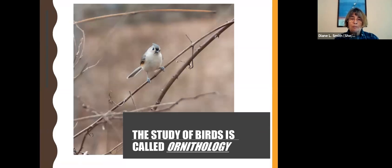Talking about birds, the study of birds is called ornithology, like reptiles and amphibians were herpetology. Studying birds is called ornithology, and a great resource for any of you that are interested in learning more about ornithology is the Cornell Lab of Ornithology. You can go out to allaboutbirds.org or just look up Cornell Lab of Ornithology, and they have got an amazing number of resources all about birds. So you can certainly increase your depth of knowledge by going out to their location.